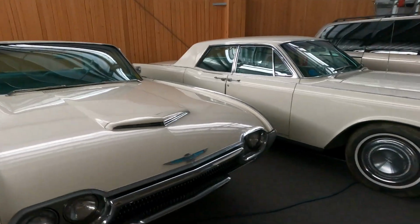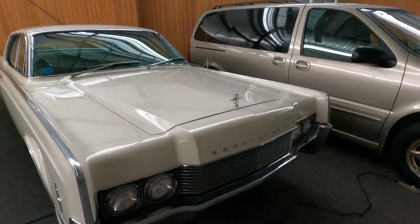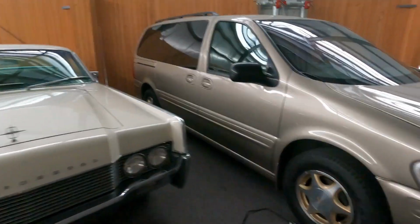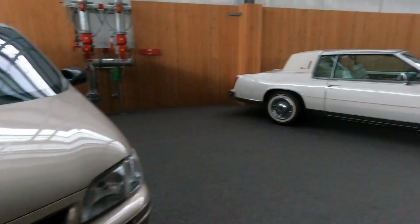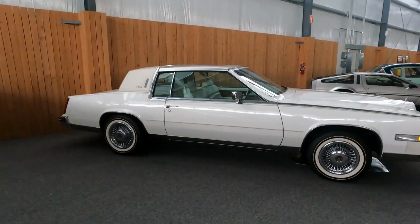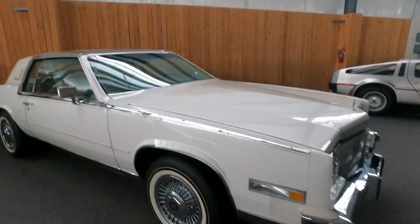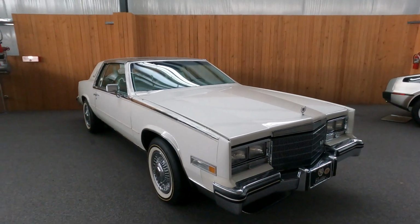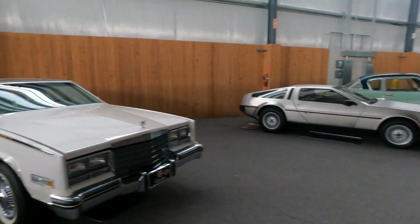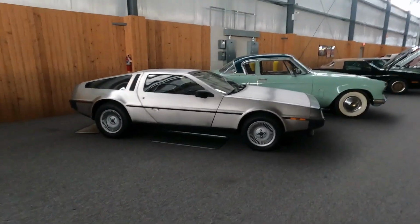Thunderbird. Four-door Continental. Never understood the Oldsmobile in here, but I'm sure it has some significance. Cadillac. Again, just stuff people normally wouldn't collect, but yet here they are. Back to the Future movie car. You got your DeLorean.